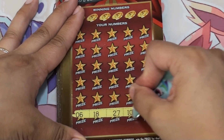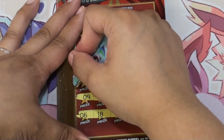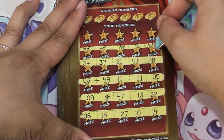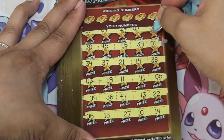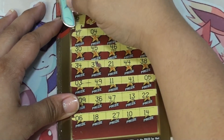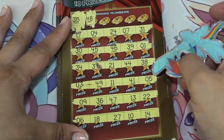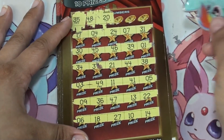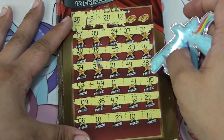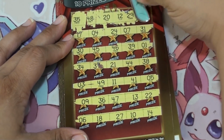Okay, here we go. I think the most I've won on a single ticket of these is 200, and that was with a diamond. So let's see if we can get anything better than that today. Okay, here we go. 35, 48, 20, 12, 29, and 40.